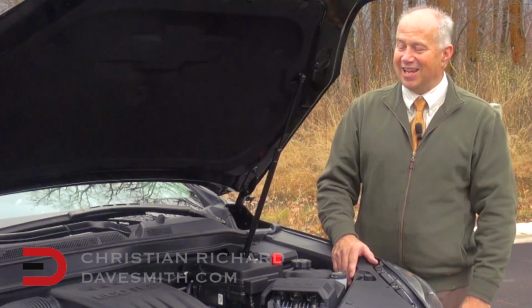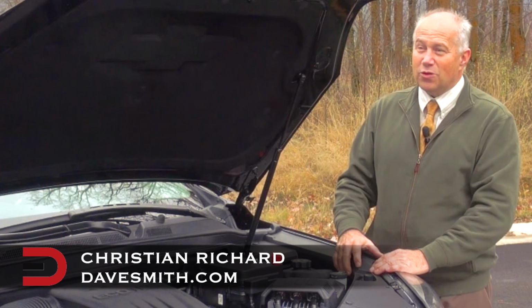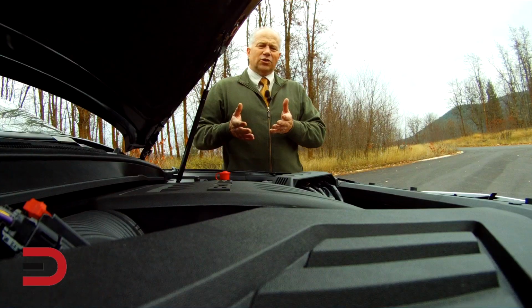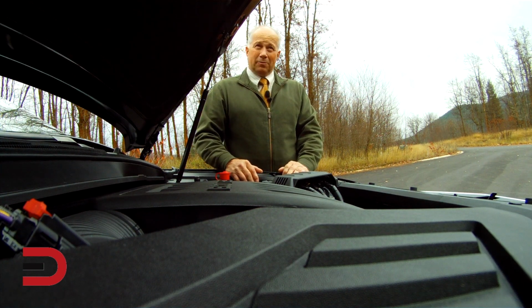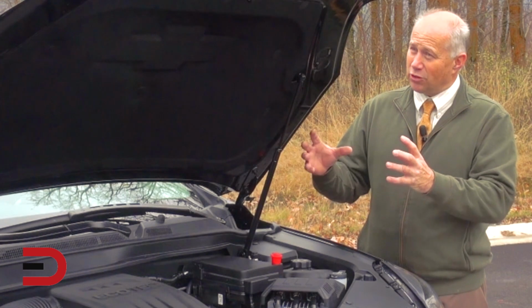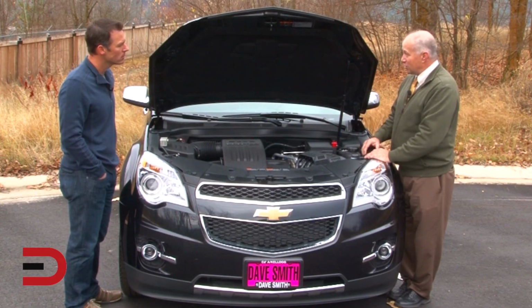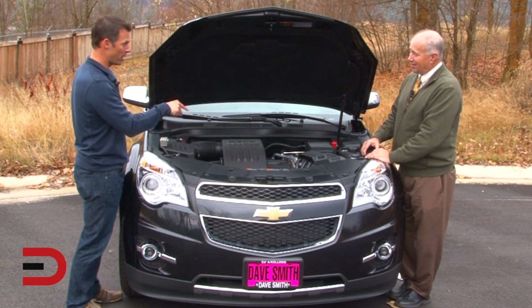Christian, good looking car. It is, Dave, and thank you so much for asking about this particular vehicle. The 2013 Chevy Equinox really is a standout in its class. It's taking off that mantle of what we've had before as the most popular midsize SUV, and now combining it as a crossover, which gives you many features that you loved in a sedan in a traditional SUV. So talk about numbers, there's two different engine types with this 6-speed automatic transmission.